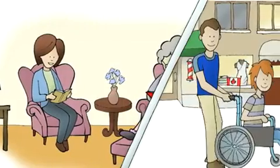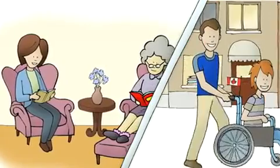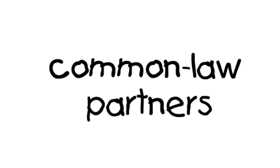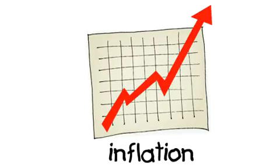Not only are Sandy and Rob eligible for a family caregiver tax credit, but so are many other caregivers of all types of dependents with a physical or mental impairment, including children under the age of 18, parents, spouses, common law partners, and grandparents. And the Family Caregiver Tax Credit will be indexed to account for inflation in future years.